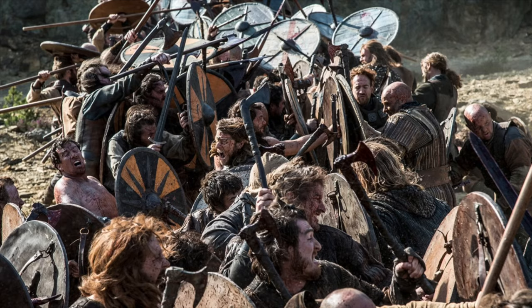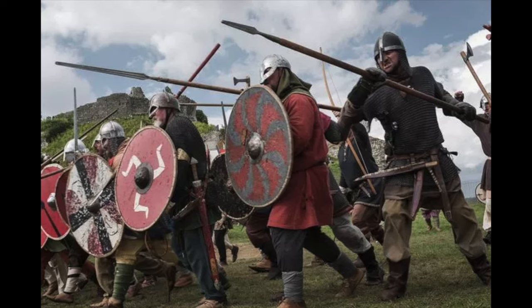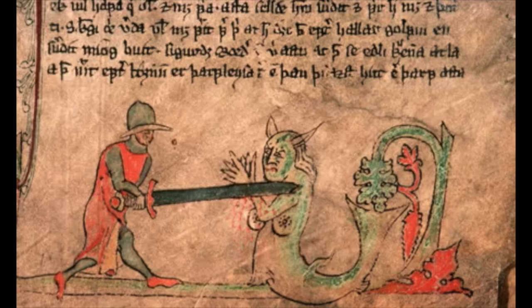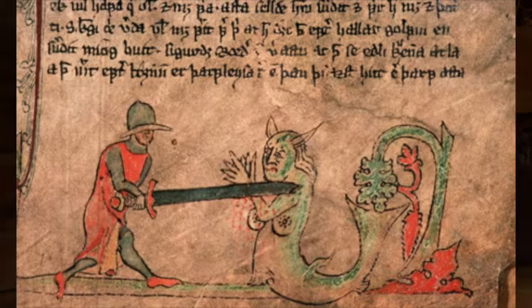In battle situations, horns on a helmet will probably only get in the way. In addition, none of the contemporary sources mention Vikings wearing horns on their headgear. And in my opinion, we cannot exclude that the Vikings had horns on their helmets. There's just not enough evidence to say that for certain.